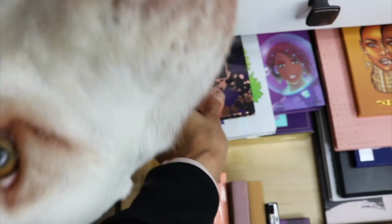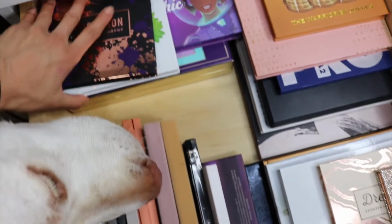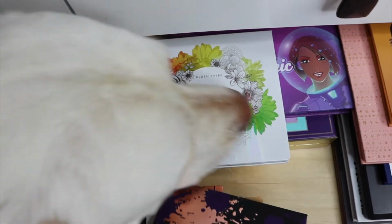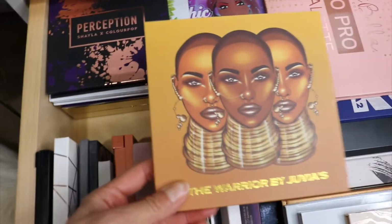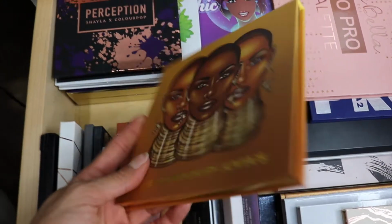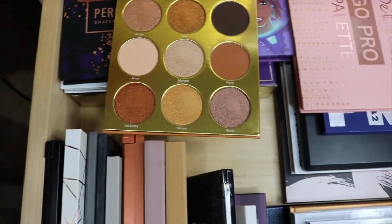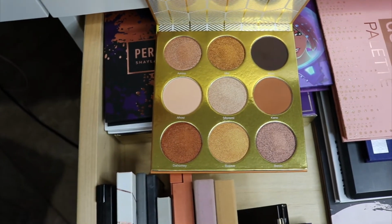I have Cielo. I'm showing my eyeshadow palettes, baby. Can you please move? And I do have my Perception eyeshadow palette. I have a Blossom palette by Blush Tribe that I still haven't used. Oh, and this is one of my newest additions. I just got it. This is the Warrior palette by Juvia's. I know if you haven't seen it, it's another neutral eyeshadow palette, but I couldn't say no, guys.